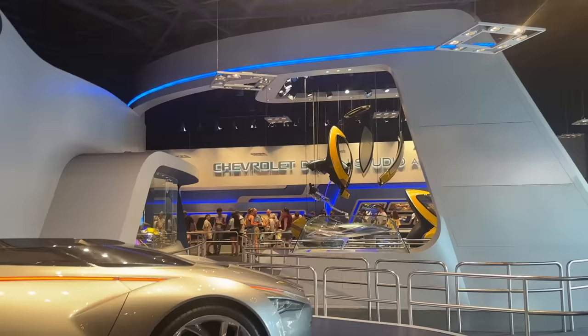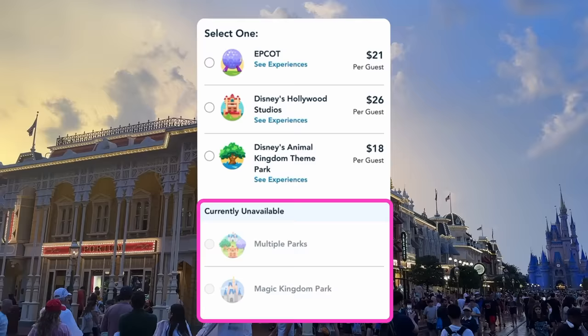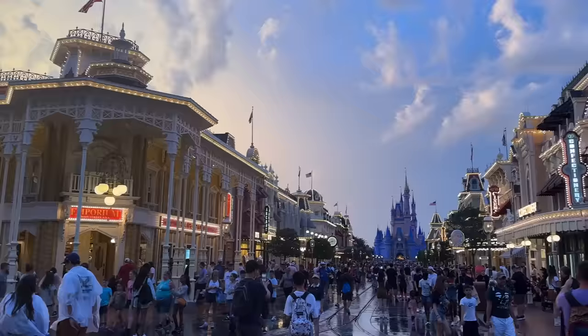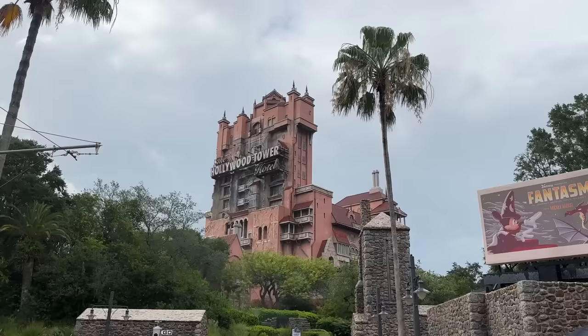Also, somewhat new is the fact that Genie Plus can sell out. It doesn't necessarily sell out across property, but over the holidays, many, many times, at least one, if not multiple parks sell out. And if one park sells out, that means the park hopper option sells out too. So if Magic Kingdom sells out, the park hopper option, off the table. Even if you only wanted to park hop between Epcot and Hollywood Studios, it does not matter.